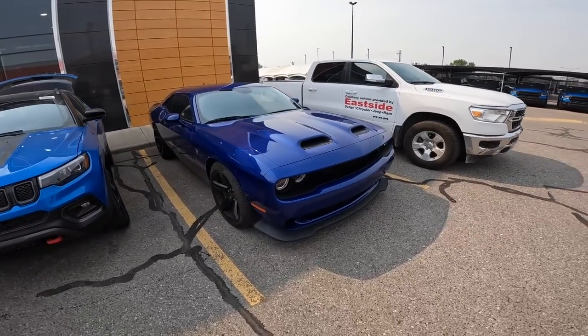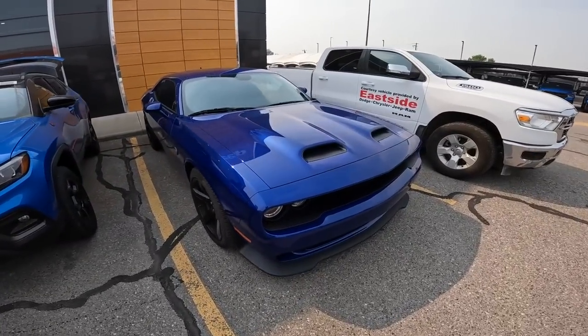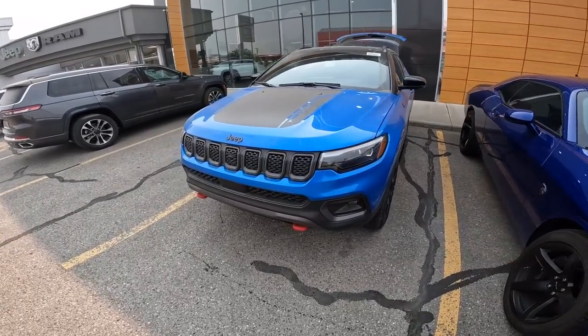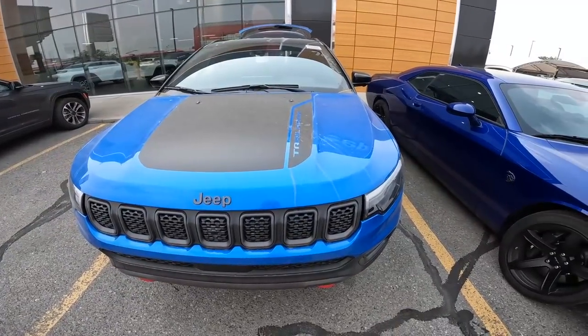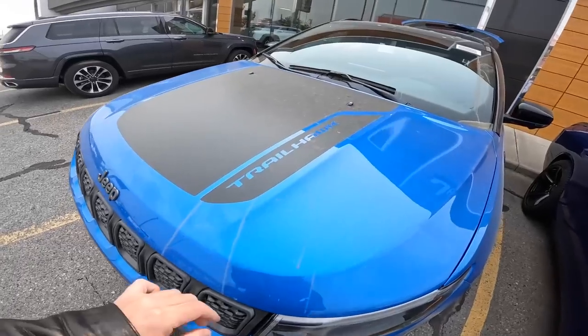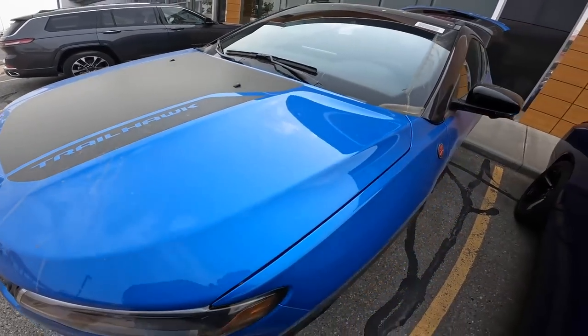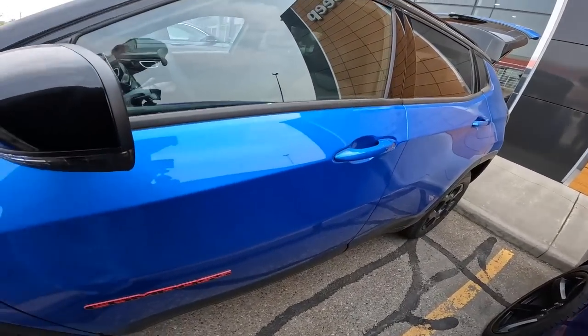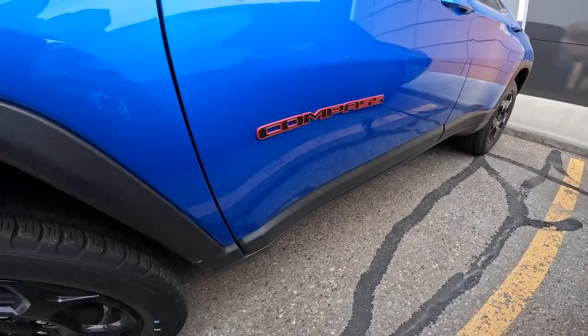Now, this is what I used to have, and this is what I might have. I'm not totally approved yet, but they give me the confidence it will be approved. So they give me the vehicle to take home because they don't want me to drive the Hellcat in case I get into an accident or something. But this is a super nice little Jeep.